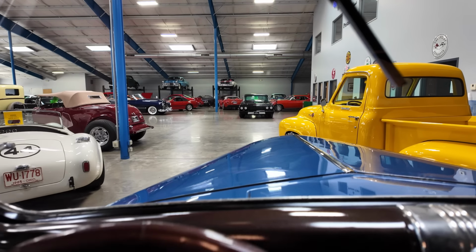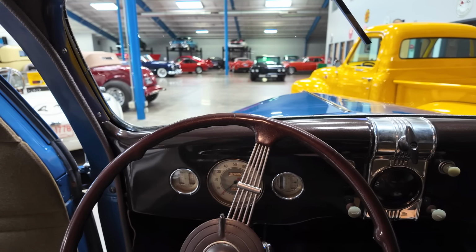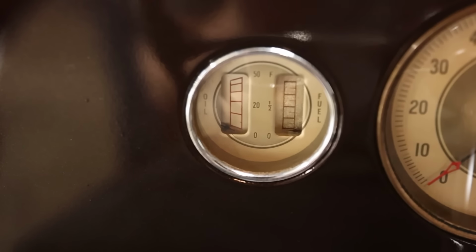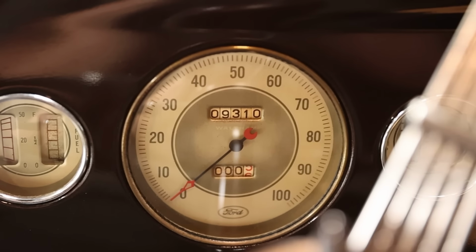Here is what over the hood looks like. Here's what first person over the hood would look like. On to the button switches and knobs, starting on the left and moving right. Oil pressure, gasoline gauge, 100 mile per hour speedometer. Notice that all of the numbers are going the same way.